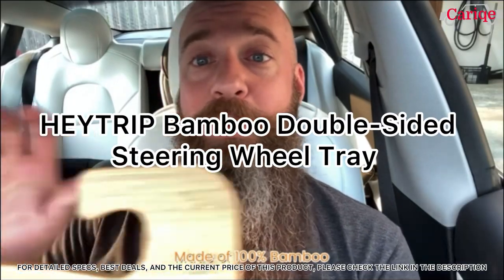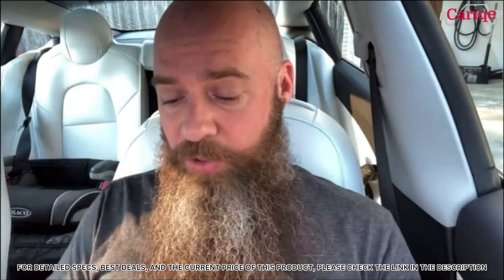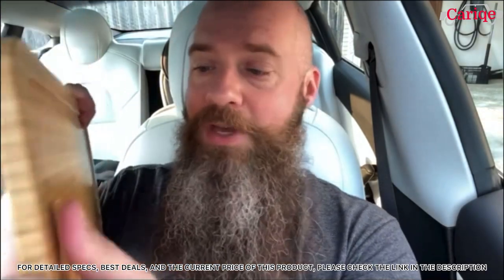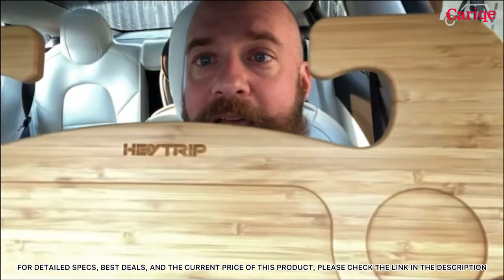It's made out of bamboo. And it's got a high quality feel to it. It does seem a little bit more premium than the ones that I've seen online. And it kind of feels like butcher block. If you guys have felt that, like a cutting table in a kitchen, that's kind of what this feels like.